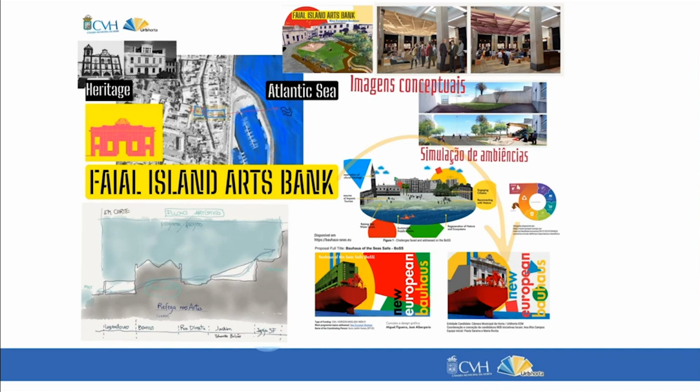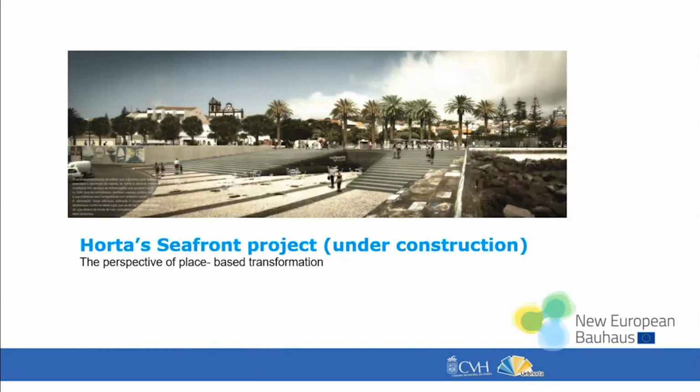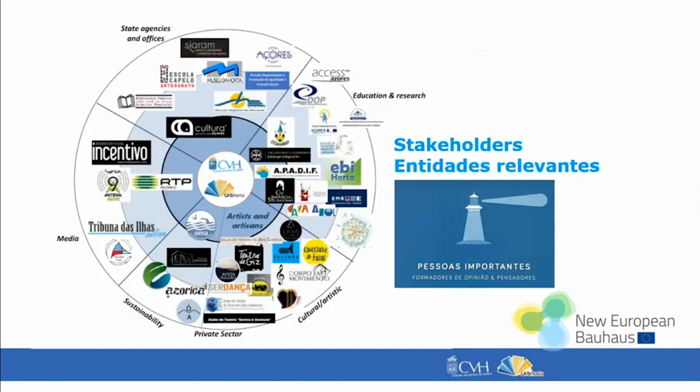So we did the image of our building on a boat, because it had a double sense: the building was made in stone that came all the way from the mainland, and we were thinking also, well, we have a big connection to the sea. And also this connection now, the municipality, Horta's municipality, is under construction, redeveloping and making the Horta seafront project more about inclusion and better accessibilities. So it's undergoing.